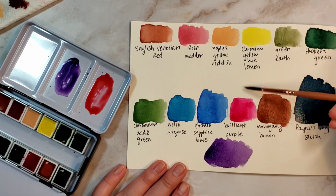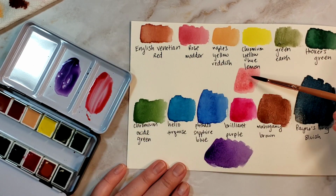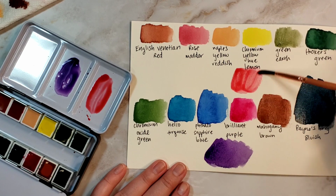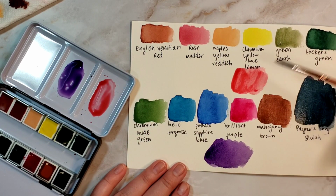So it's this two here. I'm just going to put it between there. It really is a red to me. I mean, that's pinker than red. To me, this is more red.